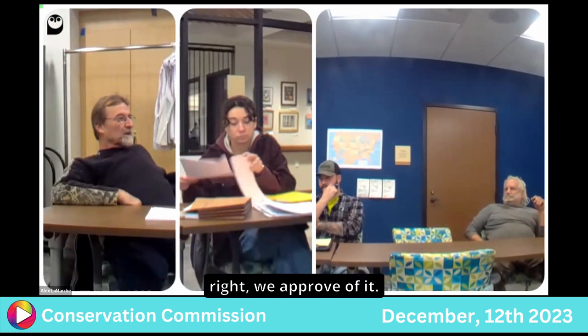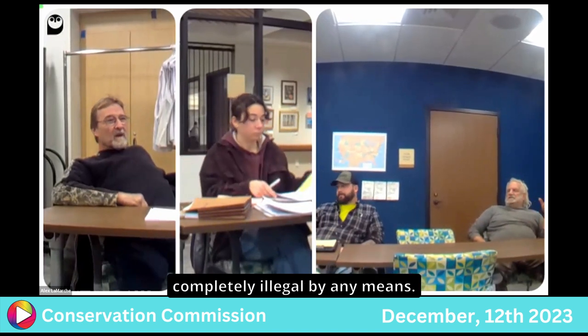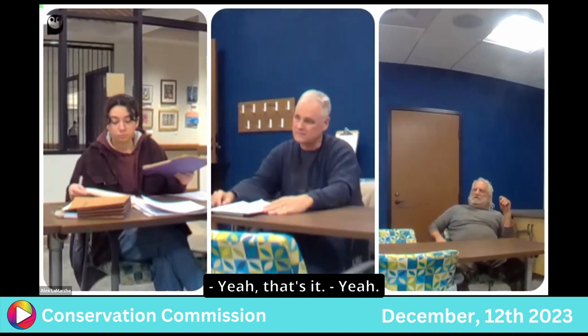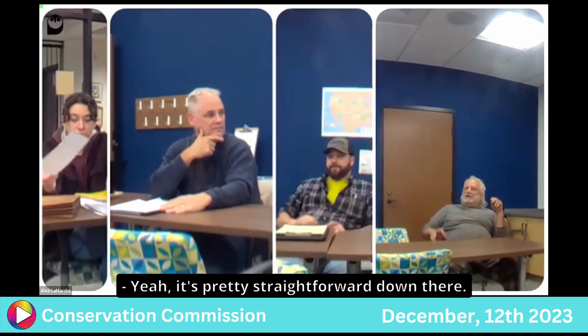And just let them do it, right? Well, yeah. We approve of it. It's nothing illegal by any means. We'll probably have to set up a sidewalk and stuff. That's easy, it's just common sense. You can see where the old trenches were dug. Pretty straightforward down there.